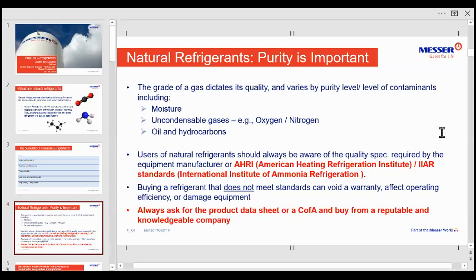One of the easiest ways of knowing that you're getting what you're getting is if it's sold as an R744 or R717 or R290 in the product name. That means the supplier knows that this is the correct specification for a refrigerant application. So you shouldn't be just buying ammonia, carbon dioxide, or say propane. You should be buying a product that has the actual refrigerant nomenclature attached to it.